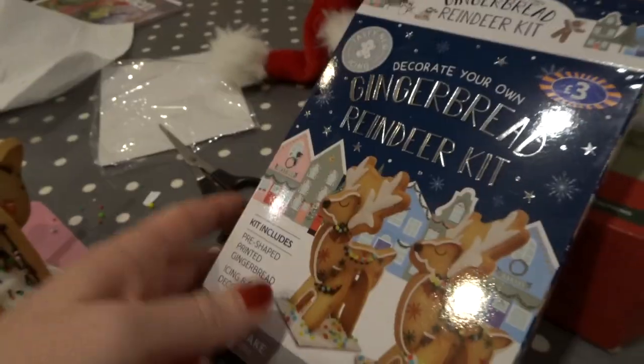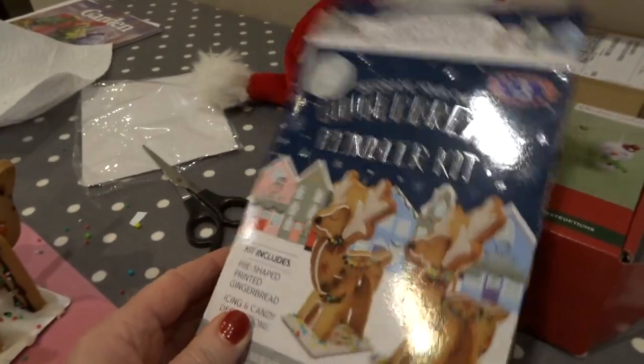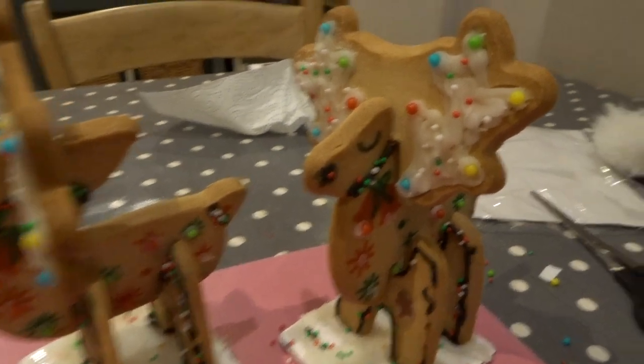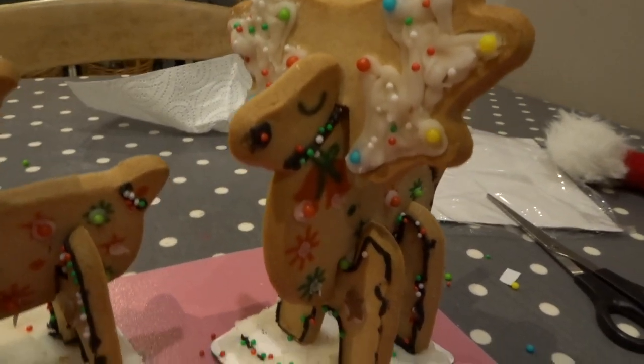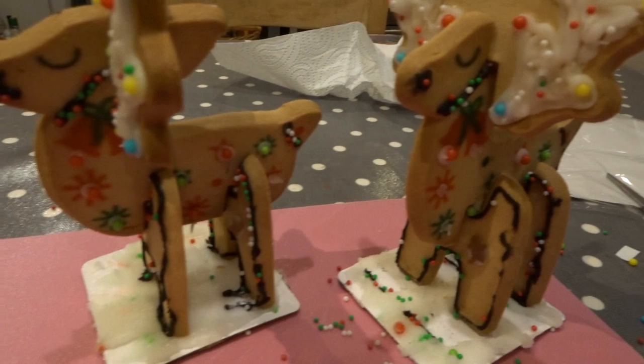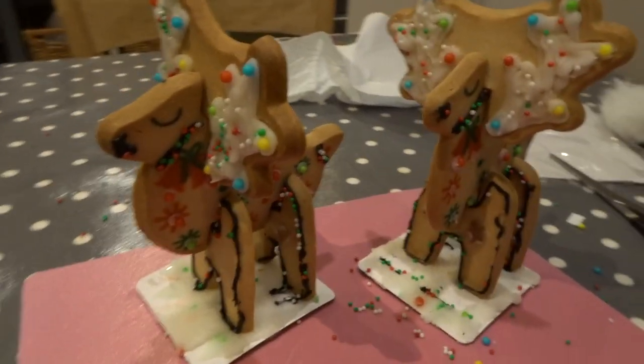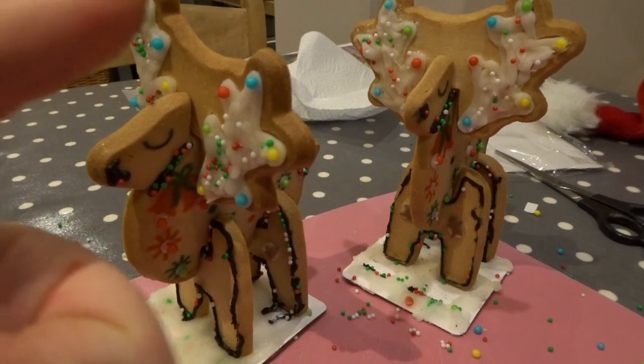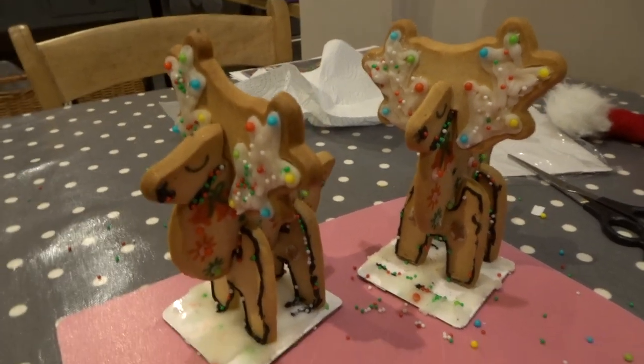Emily just finished making these reindeers, this amazing little reindeer kit. It was £3 from B&M, complete bargain. And she's made these, and look how gorgeous they are. She's done all the detail on the antlers and everything. So cute, and they kept her occupied ages. Just really, really love them. Aren't they amazing? Oh, that's Emily giving you a thumbs up.